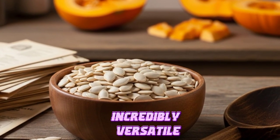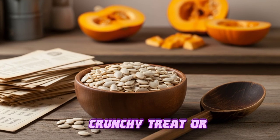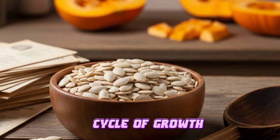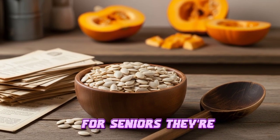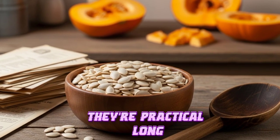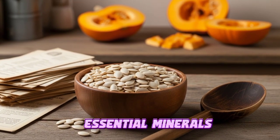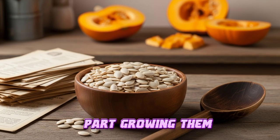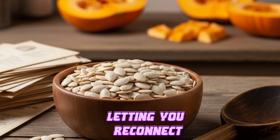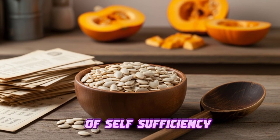Pumpkin seeds are incredibly versatile. They can be sprouted for salads, roasted for a crunchy treat, or even stored to plant next season, giving you a cycle of growth and nourishment. For seniors, they're not just a fun nod to nostalgia. They're a practical, long-lasting source of protein, healthy fats, and essential minerals. And the best part? Growing them is simple, affordable, and deeply satisfying, letting you reconnect with the rhythms of the garden and the joys of self-sufficiency.